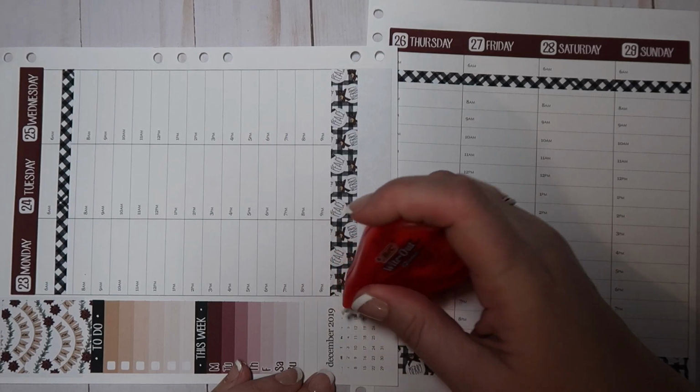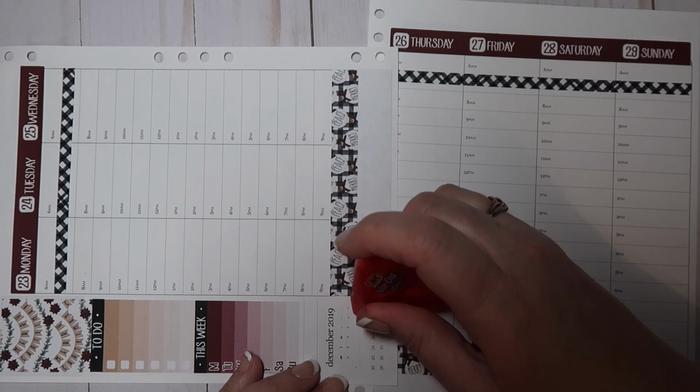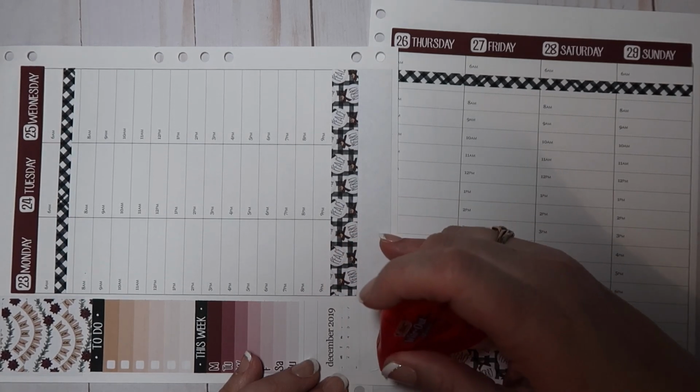So I should have made a little sticker to cover this up too. I'll have to remember that for next time.